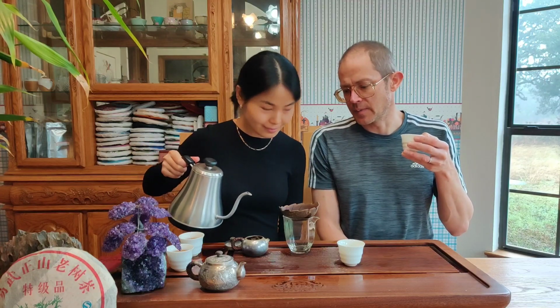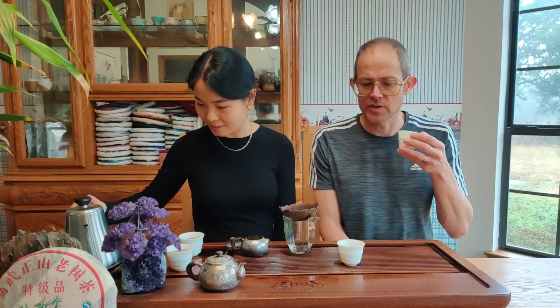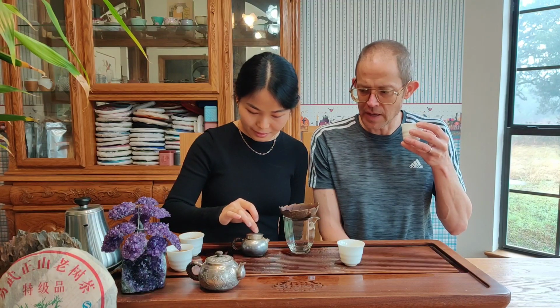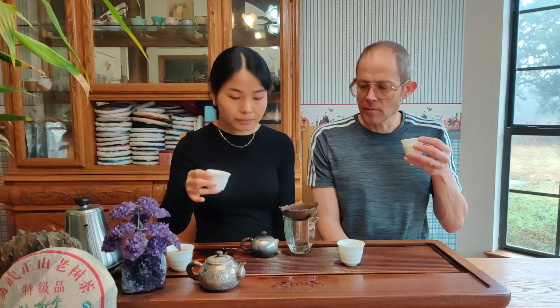This has an incense-like, spiced character, not spicy like chili, but spiced. It's just very nice. We already drank so many times, a good chunk of this cake already. It's definitely a very easy aged raw pu-erh to drink. Very clean, very sweet.